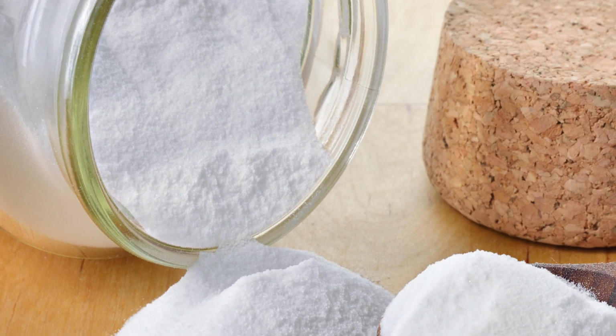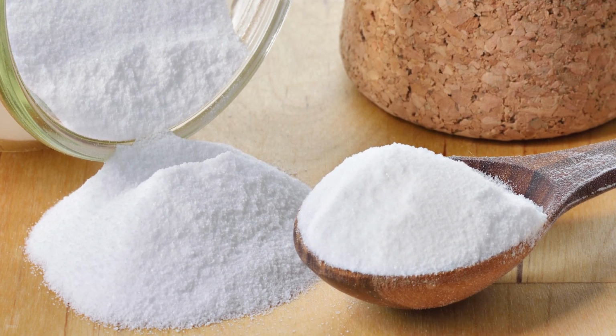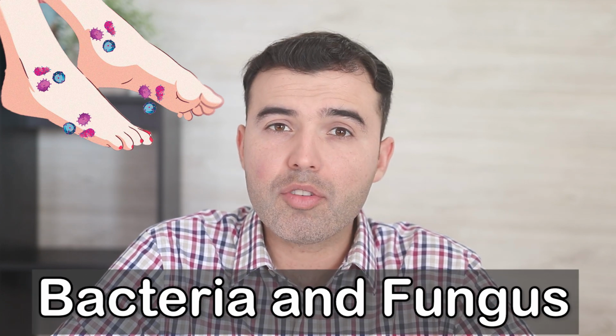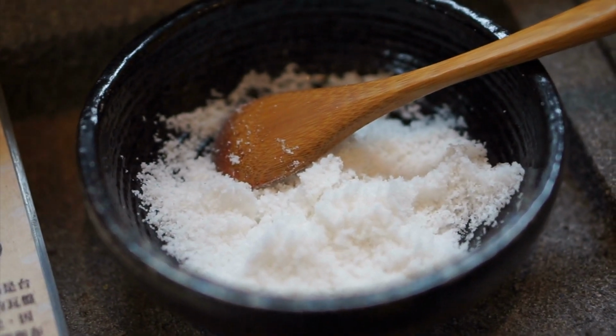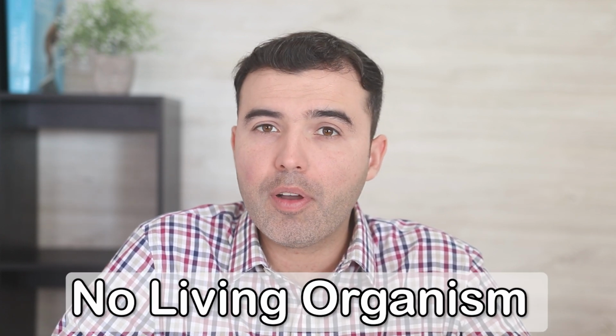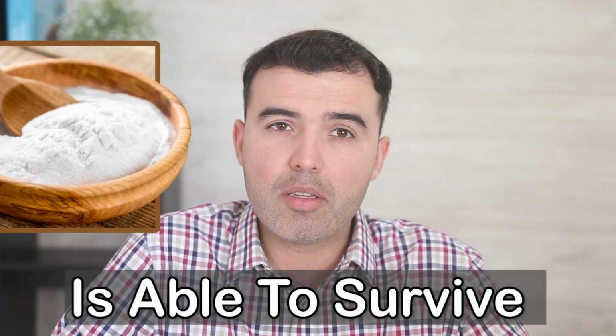Number 2, use baking soda. Baking soda, also known as sodium bicarbonate, is known for its ability to absorb moisture and odors. It can help a lot. Apart from this, it has demonstrated its ability to kill odor-causing bacteria and fungus. You see, baking soda is an alkaline substance that raises the pH of your skin and any liquid to which it is added. This is important because no living organism, including bacteria or fungus that may be causing this smell, is able to survive with the presence of baking soda alone.